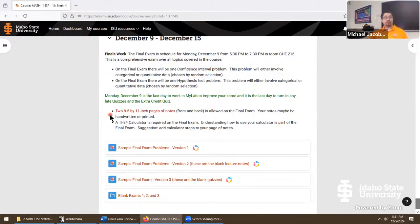Also, don't forget on the real final exam, you're allowed 2 pages sized 8.5 by 11 inches front and back, handwritten or printed out, of notes, anything you'd like on there. It's a little bit more because the final exam has a way bigger coverage, so that makes sense. I'll bring spare calculators, but don't forget to bring yours. It's always better to work with the calculator you're most comfortable with.